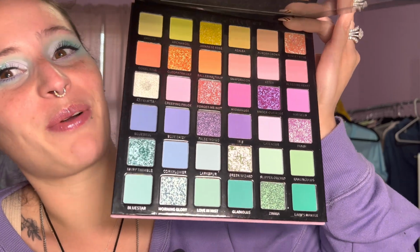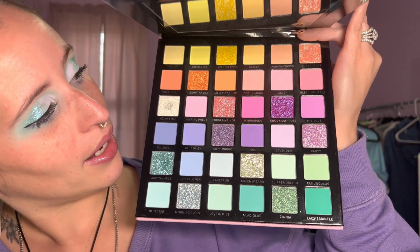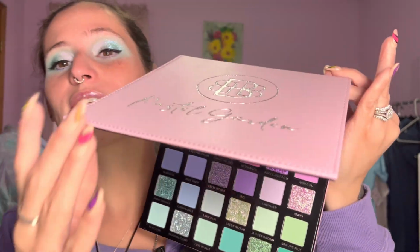So stay tuned to see where it ranks in my May ranking. But absolutely freaking stunning. I love this palette. And this was the first thing I've ever used from Bella Beauté Bar. So I'm really excited to see what else they do, and I want to try some of their other things. So stay tuned for that as well.